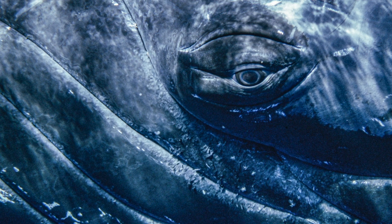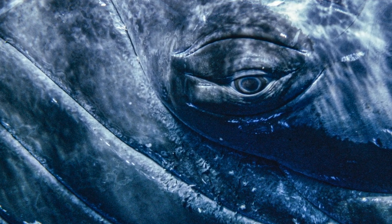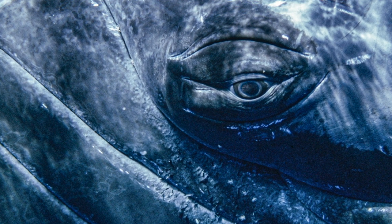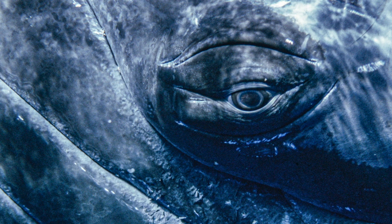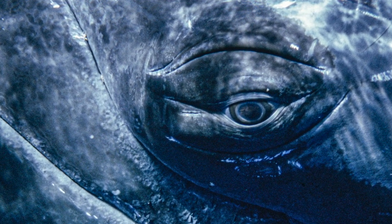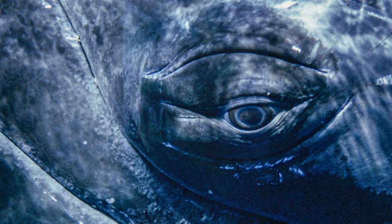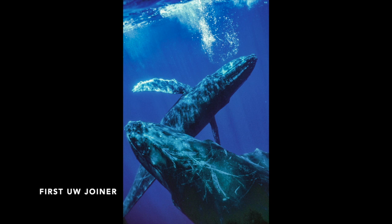One of the great things about this whale was that he would go down and sing for those 20 minutes in the days of film when you only had 36 exposures. So when he'd go down, I could get in the boat, change film, and sometimes even change lenses. And you get a whole different look when you switch off those ultra-wide lenses that we usually use underwater for shooting whales.